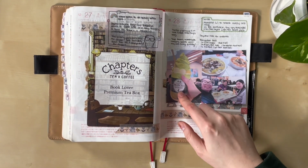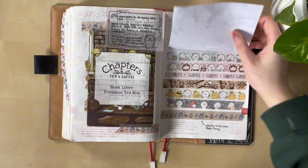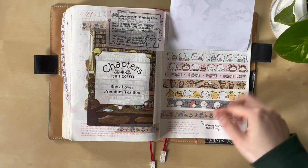And then we went to get dessert at this matcha ice cream spot. I also swatched all of the washi tapes that arrived.